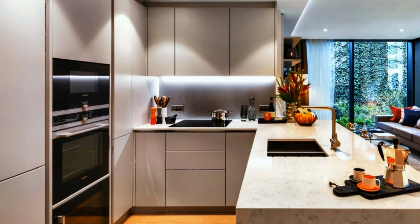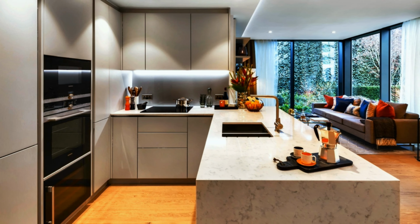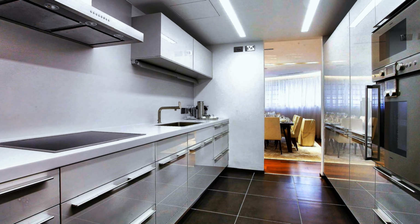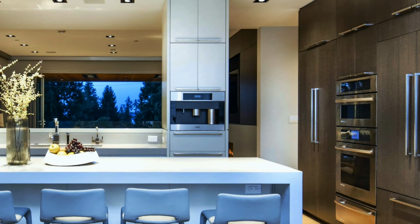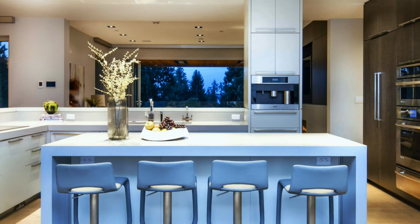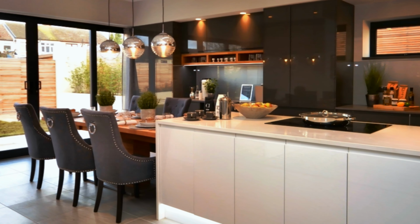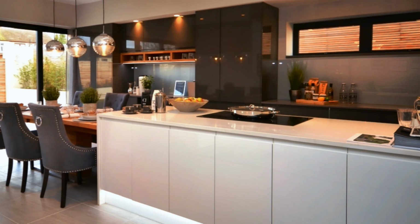Small kitchen design in white and beige. Kitchen with white walls and light gray cabinets. Super bi-color kitchen design with integrated appliances. Black and white kitchen with an outstanding modern design.